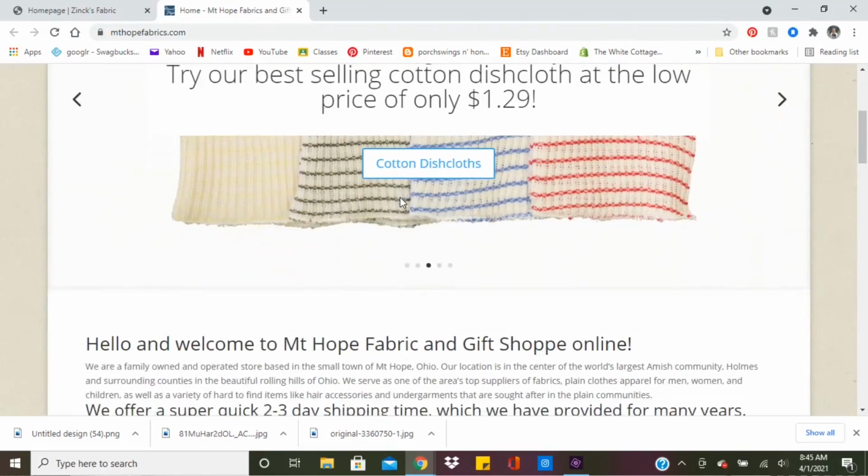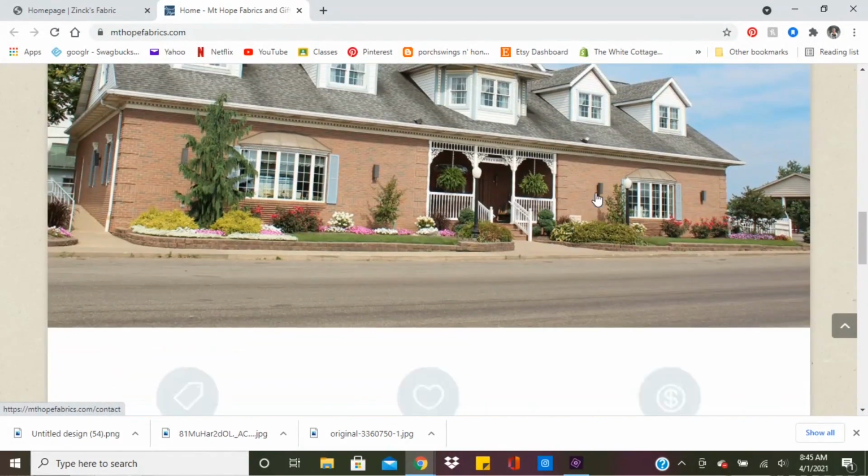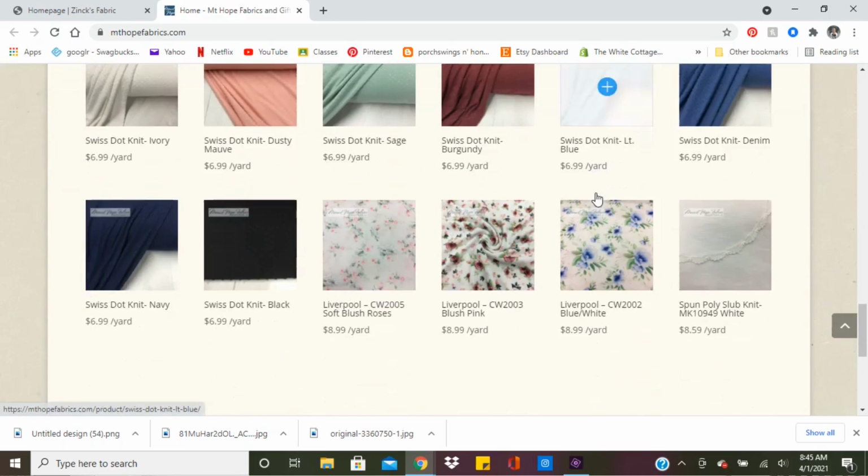And then for the skirts, I always get the fabric at Mount Hope Fabrics. They have good quality fabric and they usually have an endless supply of it. They also have an online store, so I'll link it down below in case you want to check it out. But they have really great service, good quality, and good prices, I think.